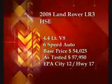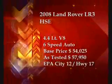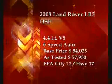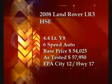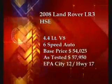The 2008 Land Rover LR3 HSE comes standard with a 4.4-liter, 300 horsepower aluminum V8 and 6-speed electronically controlled automatic transmission. The standard vehicle price is $54,025 with an as-tested price of $57,950. City mile per gallon EPA rating is 12. Highway mile per gallon EPA rating is 17.